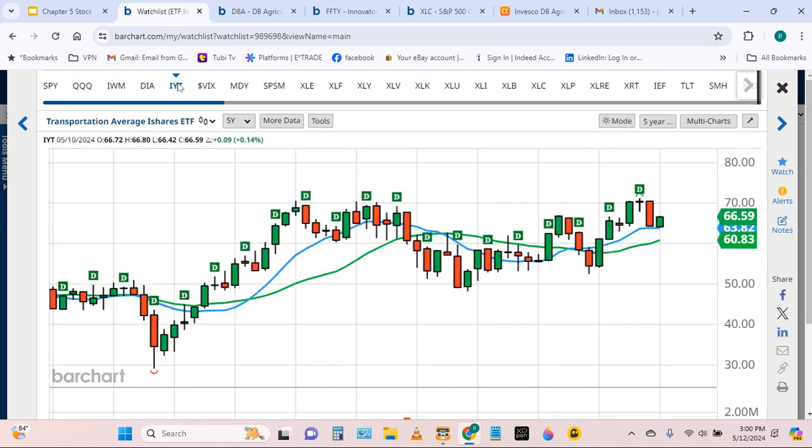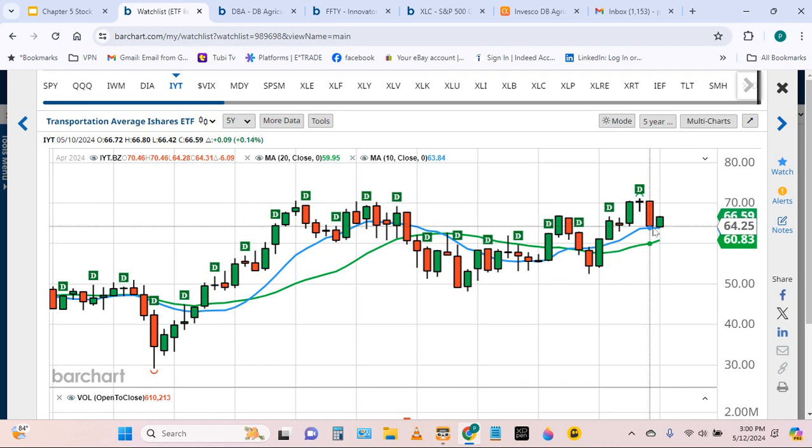Transport stock index was sold off very hard in April. It has recovered about 40% of that red bar. So that's a little bit less certain, whether that can continue this month or if that's going to sell off.